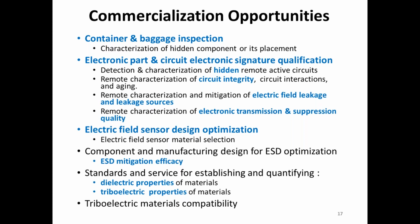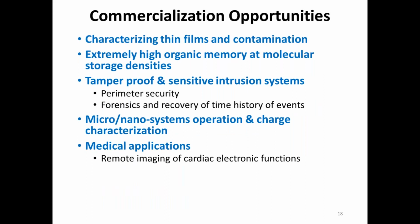Now you have a method to develop physical standards for triboelectric properties of materials, and that affects all sorts of areas, manufacturing, all measurement science, and also triboelectric materials compatibility when you have things moving around, even with microsensors and things like that. At the micro level, if they're moving around, you're going to get triboelectric charging. And so knowing the triboelectric properties and compatibility of these materials is important for developing those sensors and systems.